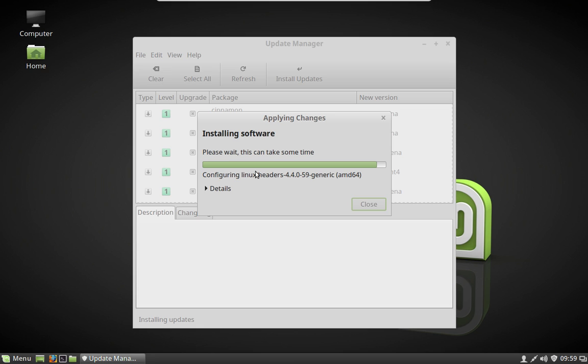Just some things that I have found that you need to take a look at and make sure that some boxes are checked so that you have a smooth experience with Linux Mint. I'm going to get into it and look at the themes and that sort of thing. Right now it is configuring a kernel, which is the latest 4.4 kernel there.